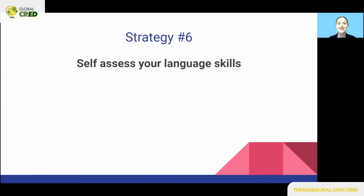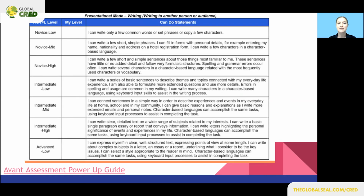Your strategy number 6 is to self-assess your language skills. So this means that you might look at some of the can-do statements, which are either on the actual proficiency guidelines website, or this is an example of an assessment's actual can-do statements self-check that you can also use. It's in their Power Up guide that I've also linked at the end of this presentation for you.